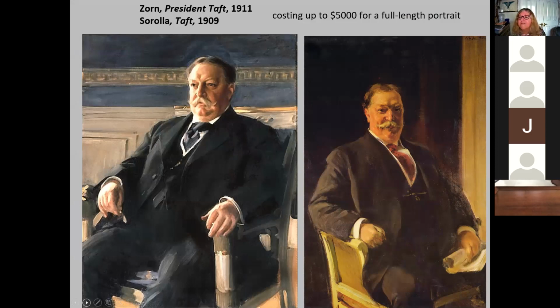This is Zorn. Zorn's Swedish, remember. He's Sweden's most famous painter. I know you're all thinking of Carl Larsson, but Larsson is in a different category. Zorn was the big portrait painter, of really famous international standing, who got these big juicy commissions.